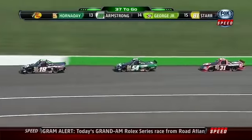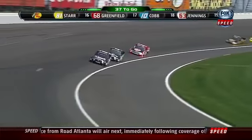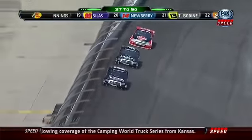the pass. As we are at the bottom of the hour, those of you tuning in for the Rolex Sports Car Series from Atlanta, that will follow directly after the conclusion of the Camping World Truck Series race.